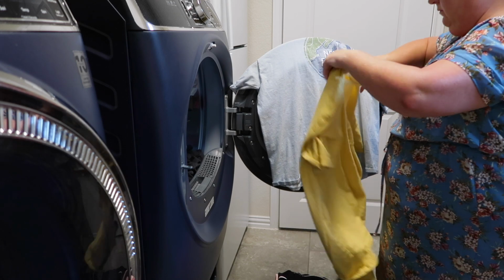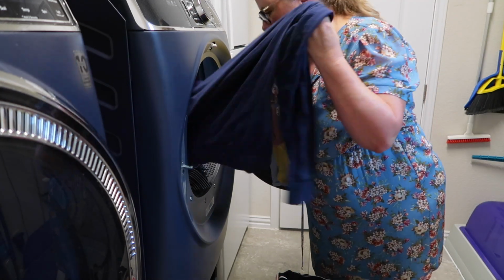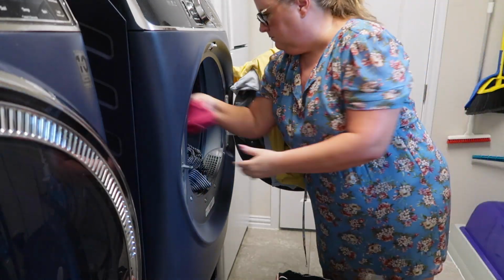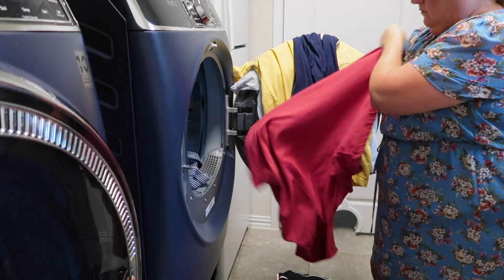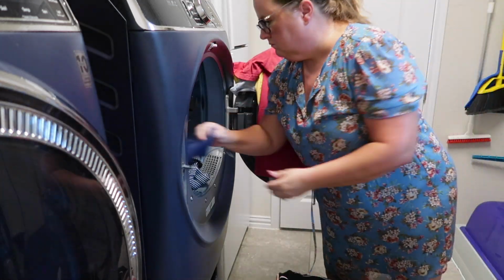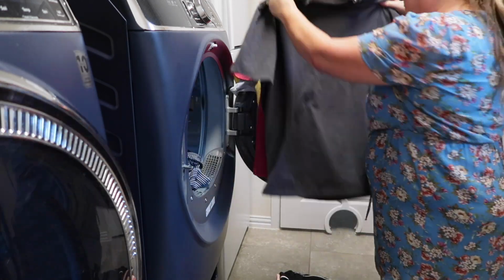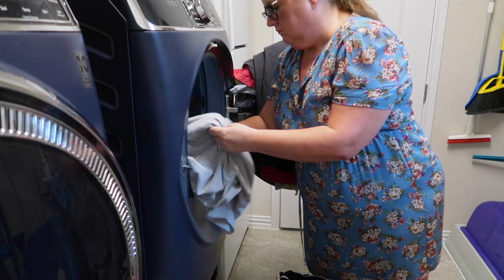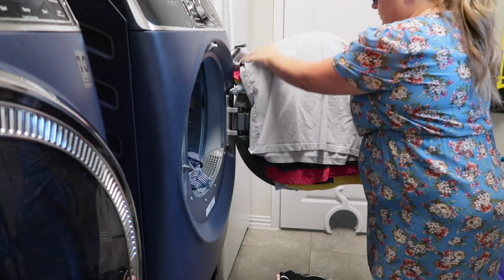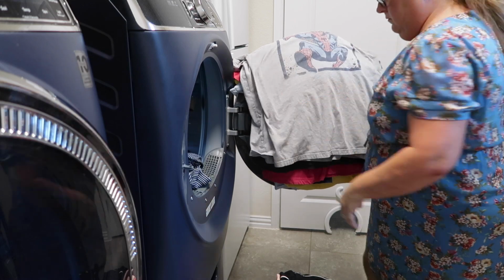Okay, so now the shirts are done, and I immediately get in here and I do these shirts because these will get wrinkled quickly. So I go ahead and I pull them out. Sometimes you'll see me snap them because I want to be sure that the wrinkles are all out. And then I also turn them right side out if they've turned themselves in the dryer, like I told you before. So I go ahead and I hang them right over the door here. And then once I'm done, I will lay them over the top of the basket.